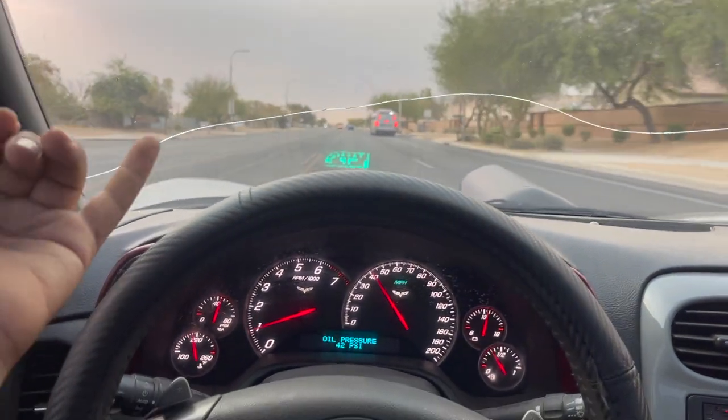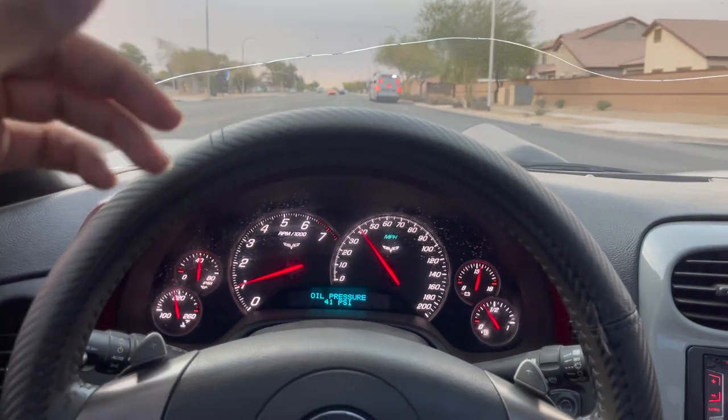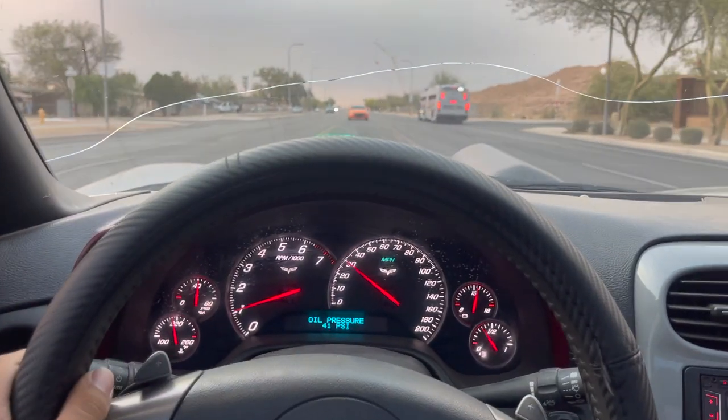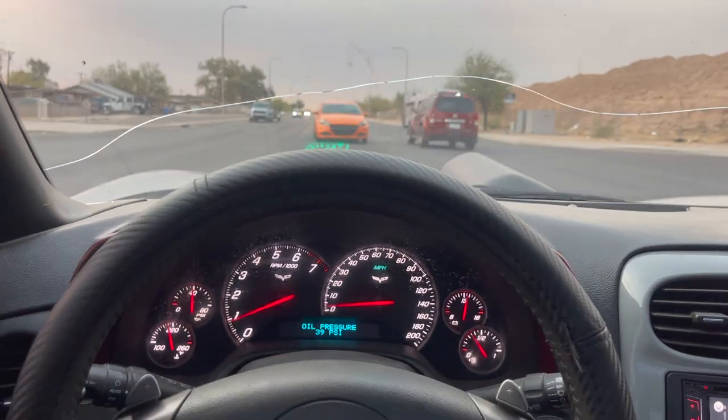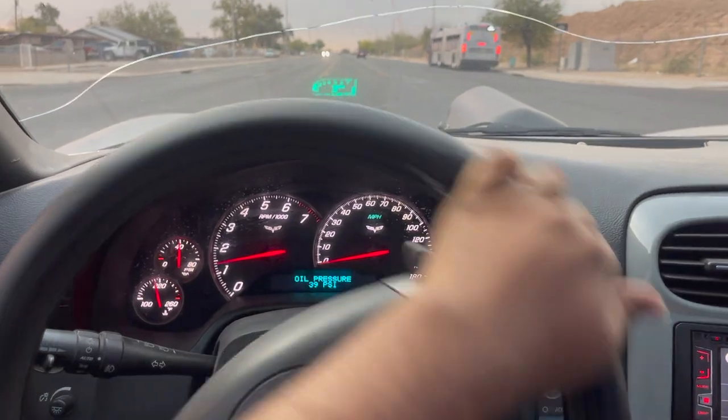Anyways, I forgot to mention my heads are ported. They're ported and polished by Outlaws. If you guys don't know Outlaws, it's just a nearby shop that's local for everybody in Phoenix. My heads are ported and polished by them. They are CNC ported, so I don't know how I forgot to mention that, guys. That's my bad.